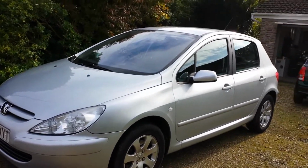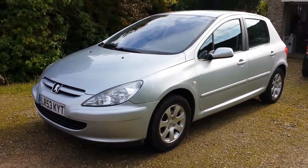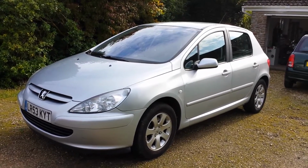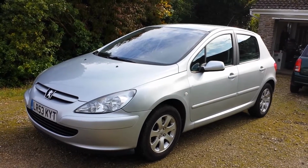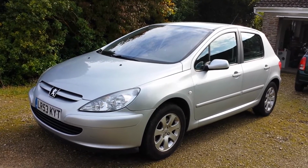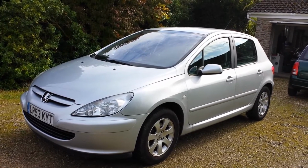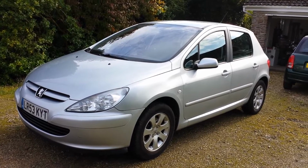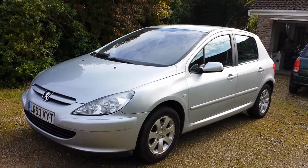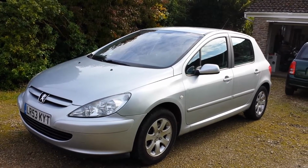My name is Neil, and today's car is the Peugeot 307. This is a 1.6 automatic 5-door car on the 53 plate, 2003, nearly 96,000 miles on it, and 4 owners with a really good history, which I'll come to a bit later in the video. It's good comprehensive history with a load of money spent on it in the last few years. New cam belt and head and all the rest of it.